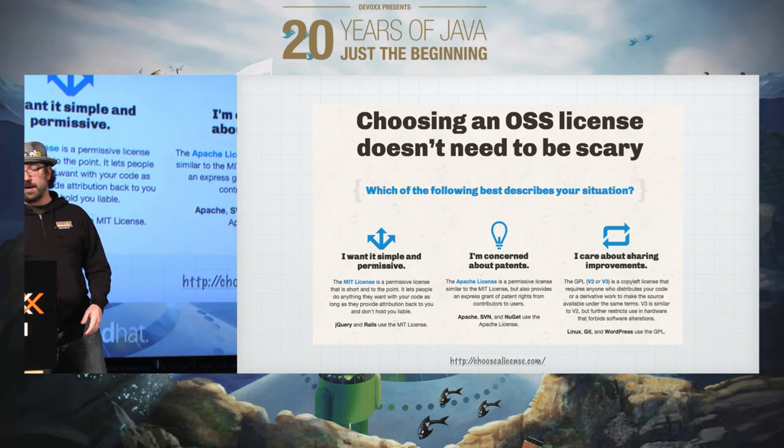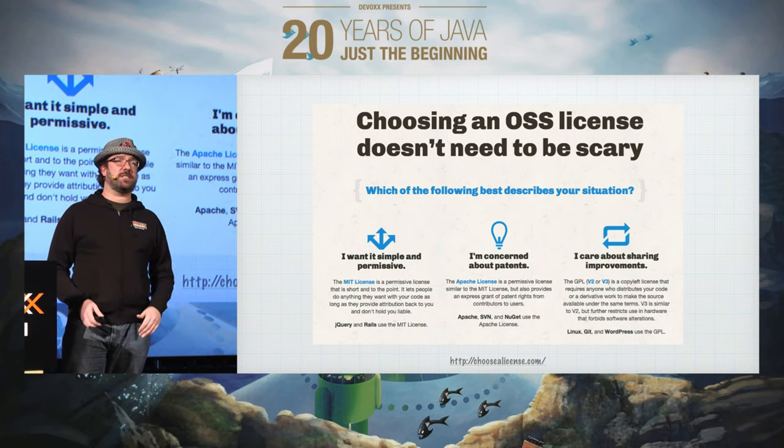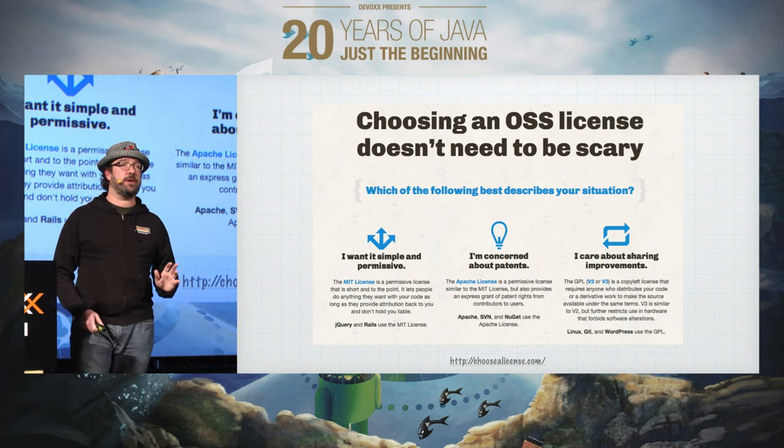The three options that they have: I want it simple and permissive. That's MIT. Basically just a step below throwing it out there as public domain. You can do anything with this code. Put it anywhere, make any changes, redistribute it any way you want.